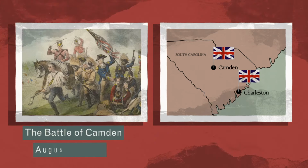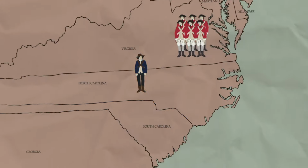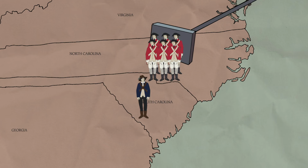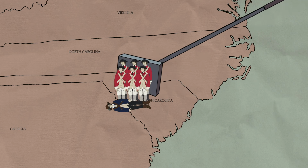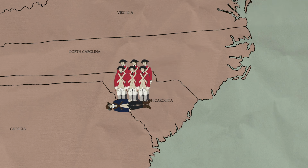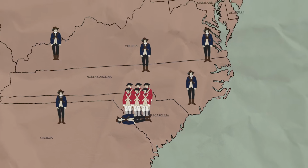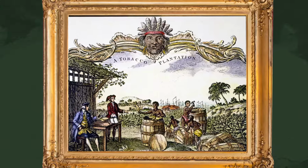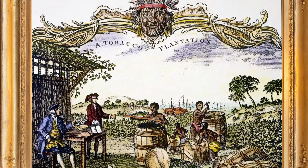The Southern campaign started well, with victory at the Battle of Camden. But Cornwallis wasn't fighting against a traditional army. He struggled to defend large portions of the South against Patriot militias. And when Cornwallis's troops were attacked, their brutal response proved to be counterproductive, because it prompted more local men to join the rebel cause. The British further angered many landowners in South Carolina by offering freedom to any enslaved men who took up arms on their behalf.